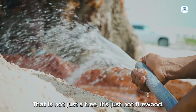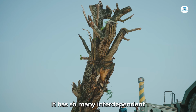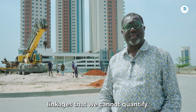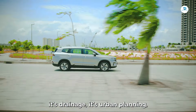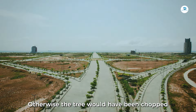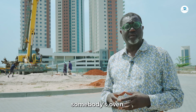That is not just a tree, it's just not firewood. It has so many interdependent linkages that we cannot quantify. It's science, it's art, it's drainage, it's urban planning, it's beauty. Otherwise, the tree would have been chopped off and it'll be making bread in somebody's oven.